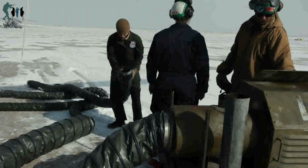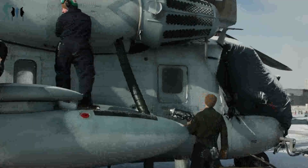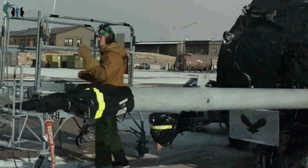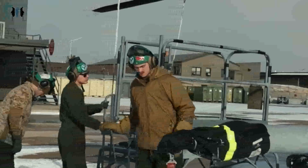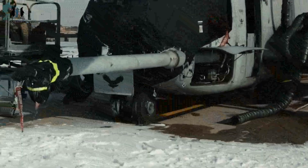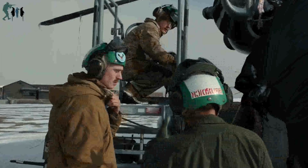HMH-464 Marines perform maintenance in the snow. U.S. Marines with Marine Heavy Helicopter Squadron HMH-464 perform maintenance in the snow on a CH-53E Super Stallion at Peterson Space Force Base, Colorado, January 29, 2023. Marines with HMH-464 trained in a cold weather, high-altitude environment to increase proficiency and improve overall combat readiness.